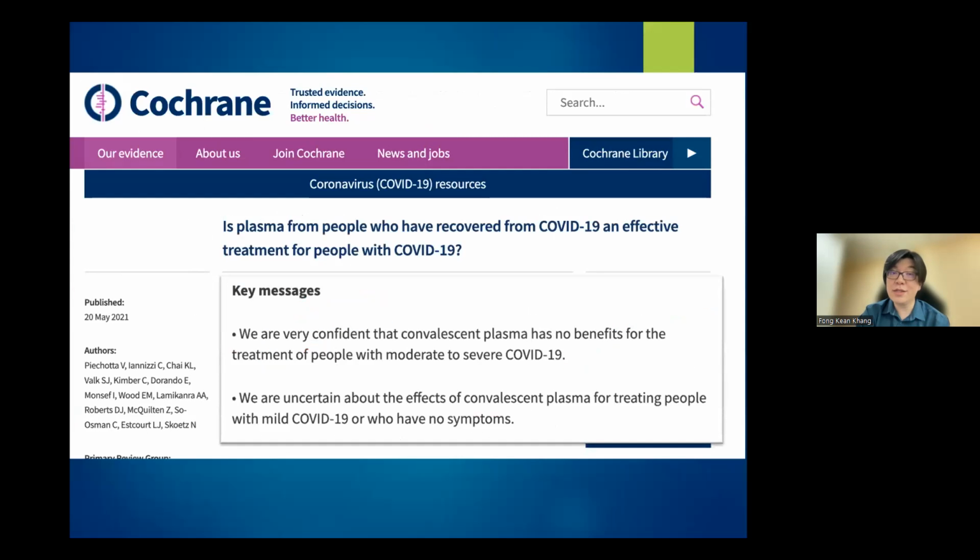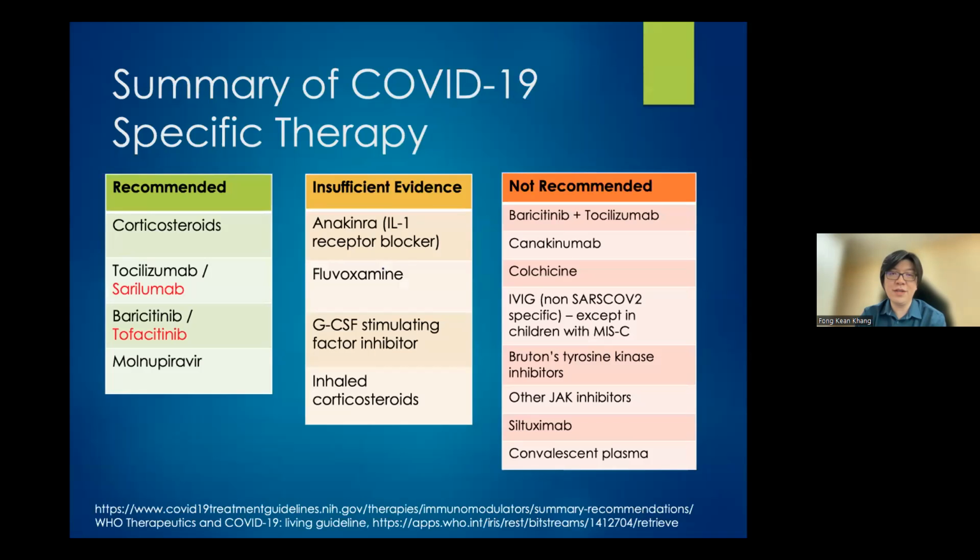How about convalescent plasma? A Cochrane study says no benefit for patients with moderate to severe COVID. This is using plasma of recovered patients. So it doesn't seem to help in moderate to severe COVID. So just a summary of what we discussed earlier, from the NIH and also the WHO guideline. Recommended are steroids, tocilizumab, with alternative sarilumab, baricitinib, with alternative tofacitinib, and the newest one is molnupiravir. So these are the recommended.